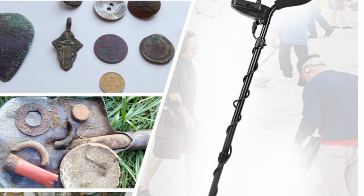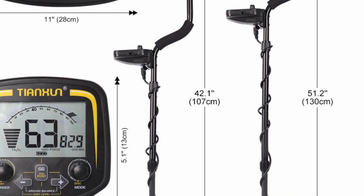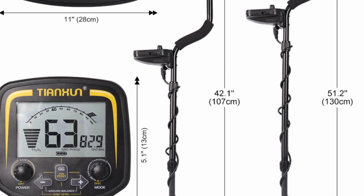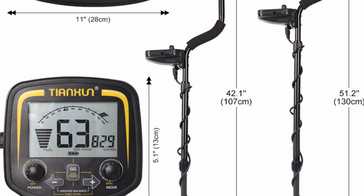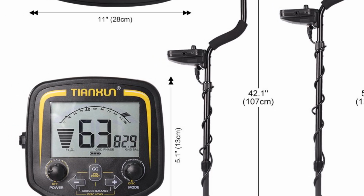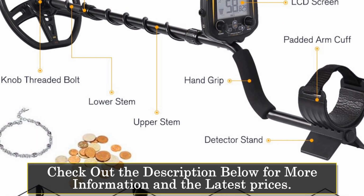detectorists. The TEX 850 is equipped with a clear light screen, allowing you to easily view and interpret important information while detecting. Combined with the sound indicator, it ensures that you never miss a valuable find. Whether you prefer visual cues or audio signals, this metal detector has got you covered.